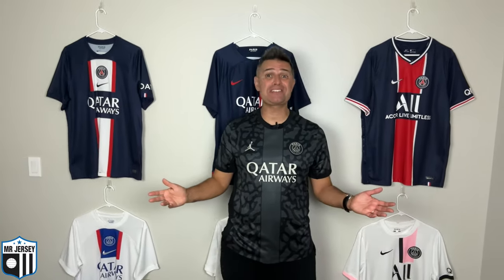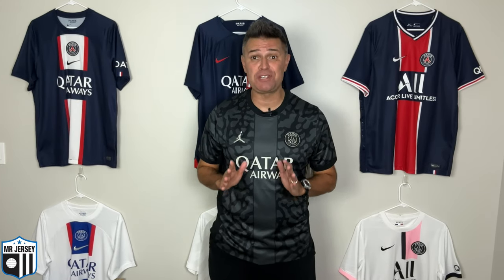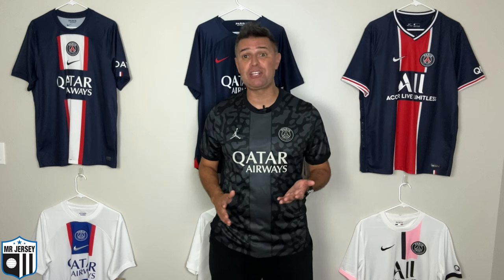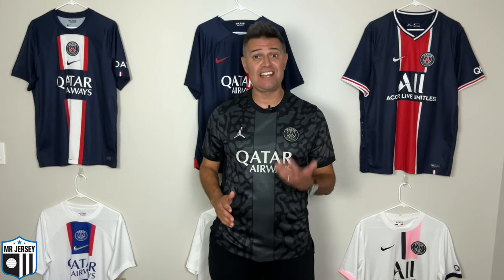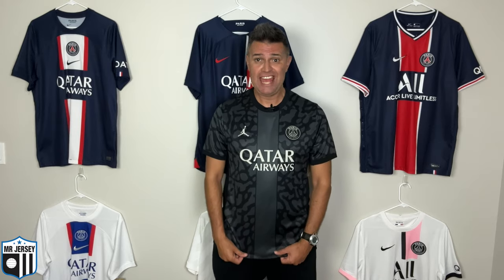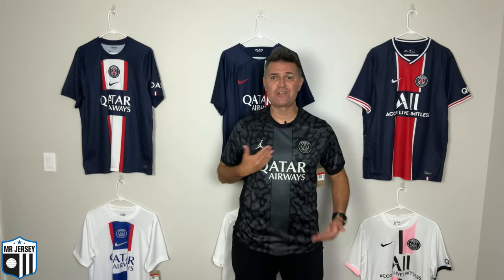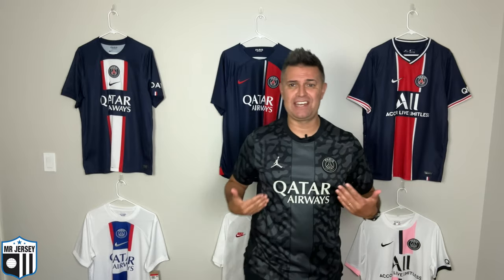Check this out! This is one of the best of the year in my opinion. Look at this! Again, this is the 2023-24 PSG third shirt made by Jordan. On my size, size large, and this is the stadium version of the shirt, the Dri-FIT version. And looks great, I really like the material, the design, the highlights, totally, the design, this pattern. A beautiful shirt, check this out!